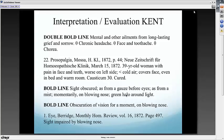Next bold line, sight obscured. Next bold line, obscuration of vision for a moment on blowing nose, comes from a Berridge case, where it says sight impaired by blowing nose. In the case, that's the case. It's one case, it's one person, it's one symptom, has a bold line.